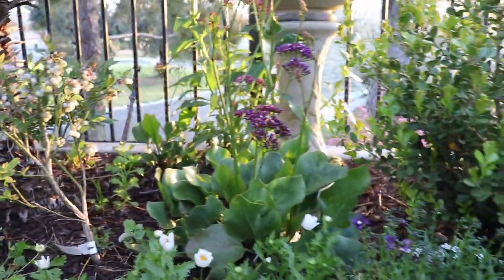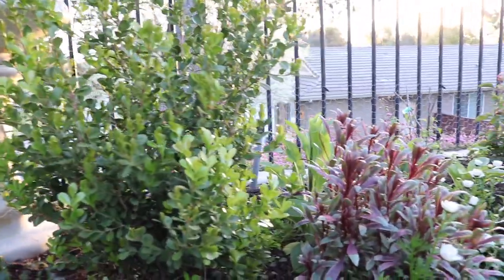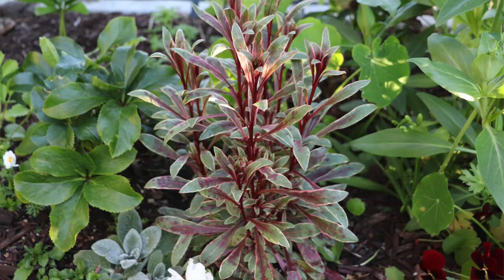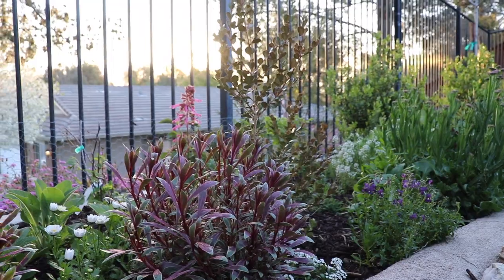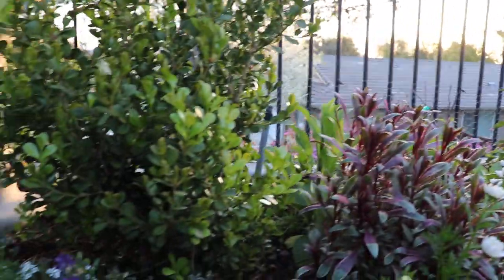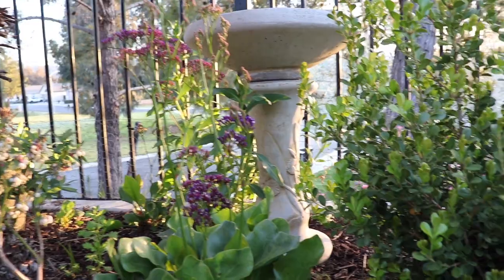Moving along, we get into a sunnier area of the garden, and I forget the name of these pink and green bushes. They are so beautiful. I will pop it below after this video. But I have Statice and Nemesia.